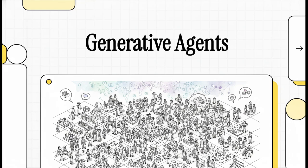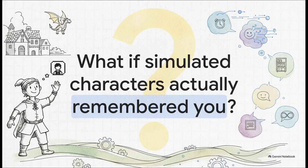Welcome to The Explainer. Today, we're diving into something that honestly sounds like it's straight out of a sci-fi movie. We're looking at a completely groundbreaking piece of research from Stanford University and Google. The paper is called Generative Agents, Interactive Simulacra of Human Behavior. And we're going to unpack exactly how these researchers managed to bring a completely simulated, autonomous human society to life, right on our screens.